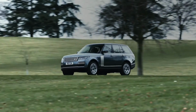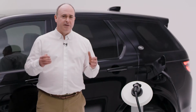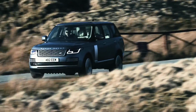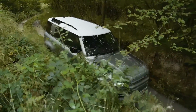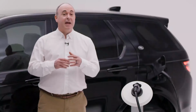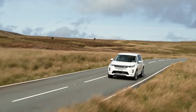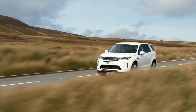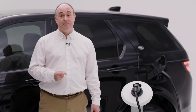And even our larger PHEV models achieve significant tax and fuel savings. Whether it be the refined luxury of Range Rover or the rugged go-anywhere Defender, you don't have to compromise on your choice of vehicle or give up any of the things you love about your current car. The financial benefits are further buoyed by the lower running costs. PHEV's official MPG figures are extremely impressive.